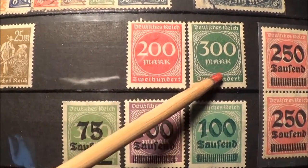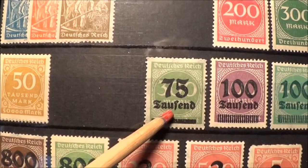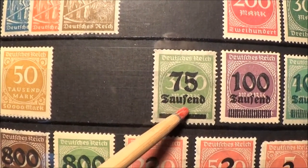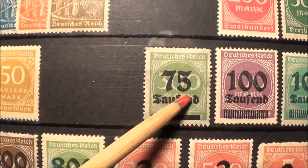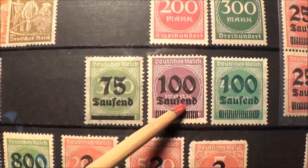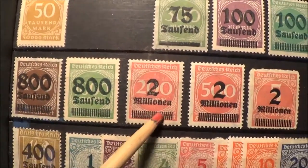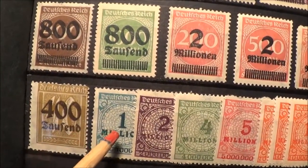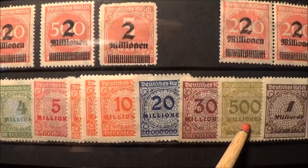It went from 200 marks to 300 marks to 50,000 marks, and then these are actually, I forget what these are called. They're basically overprints on another stamp, changing the value of it. So now you have 75,000 marks stamped over a 300 mark stamp, 100,000, 100,000, 250,000, 800,000, 2 million, 400,000, 2 million, 4 million, 5 million, 10 million, 20 million, 30 million, 500 million.